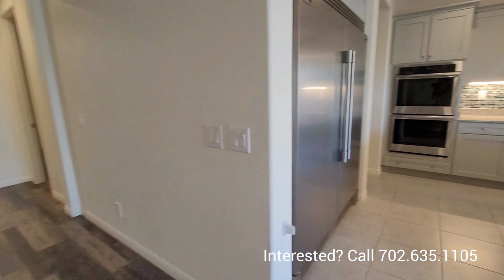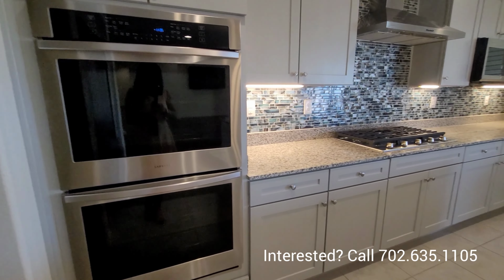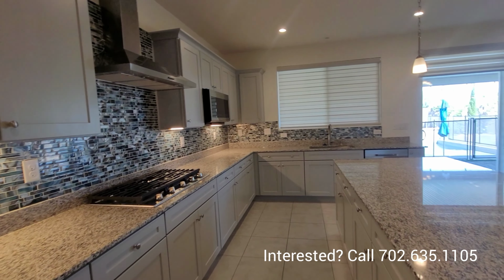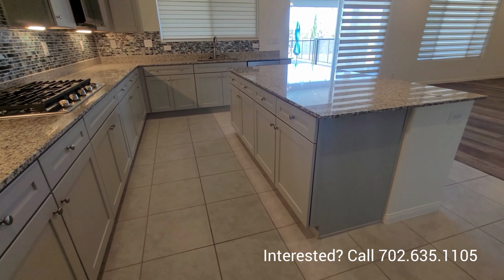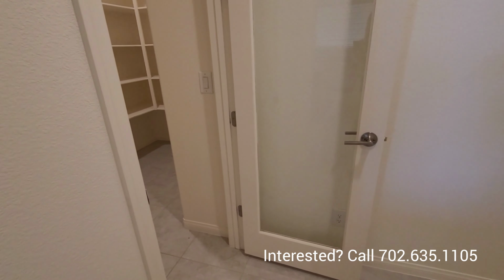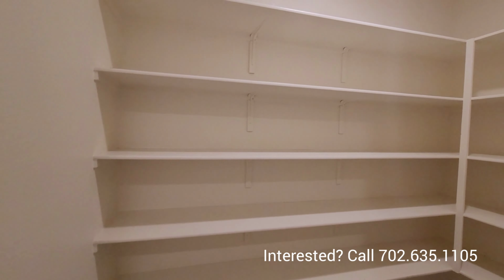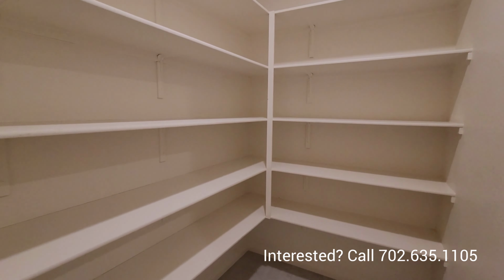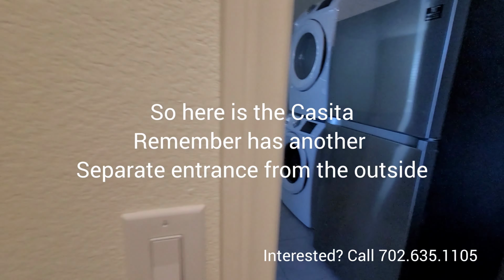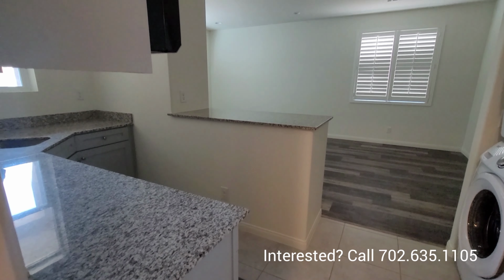Let me go this way so I can show you the island. I love the kitchen, it's nice. Lots of cabinet space. Very nice and open. The pantry is back here and it's huge, you guys. And going this way from the kitchen, we do have the casita, so I'm gonna go there now through here.